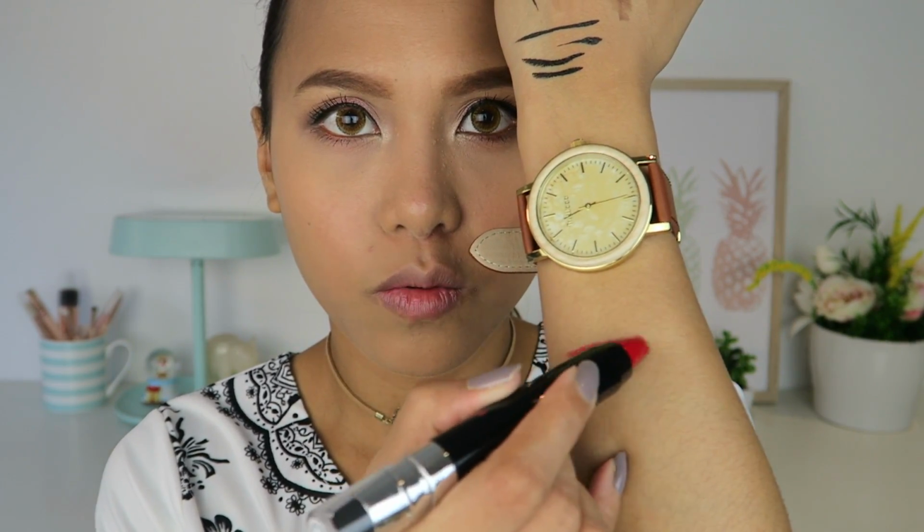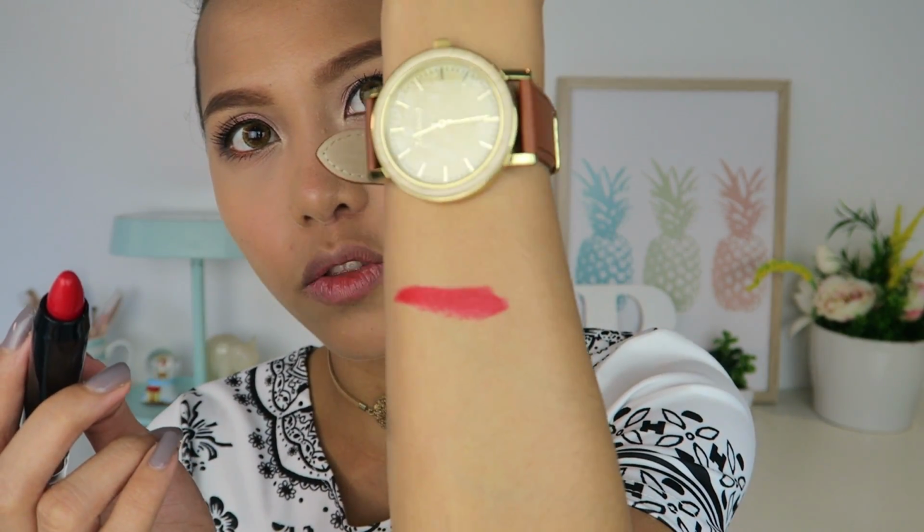Meron ako nitong soft lipstick from Mumuso na 99 pesos lang din. Again, ilang beses ko na nasabi, lahat ng product from Mumuso is 99. It is bright red, as you guys can see. Saan ko na siya isa-swatch? Dito. I don't think I will use this today.